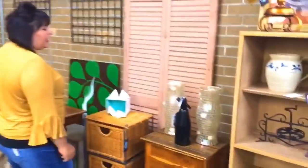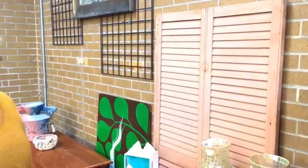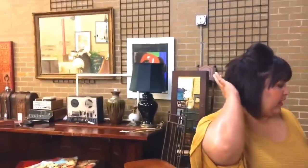So you guys know me, I'm drawn to these shutters right here because I'm a cottage gal at heart. But my mom is really big into the 50s and 60s mid-century look, and she would just love it. I mean, she would really love it in here.